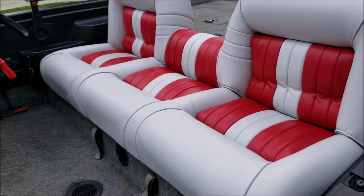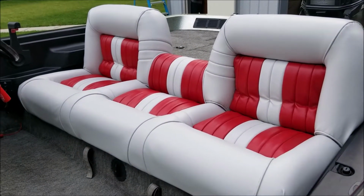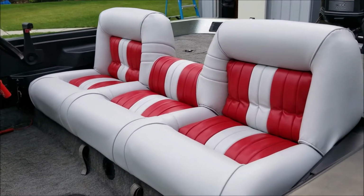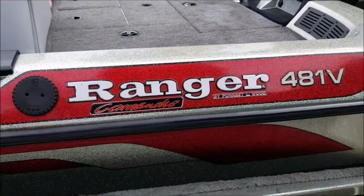It's got the upholstery has been redone, factory Ranger upholstery, just redone in 2020. It looks beautiful. And then again, here's the logo.